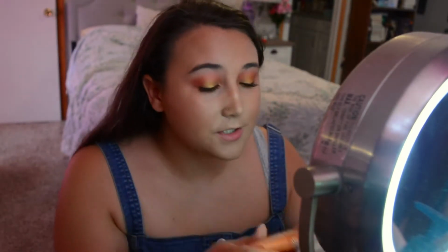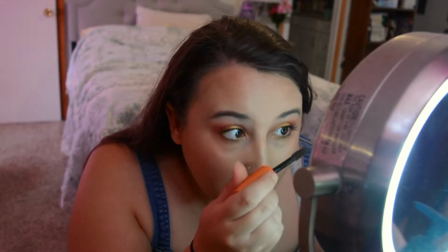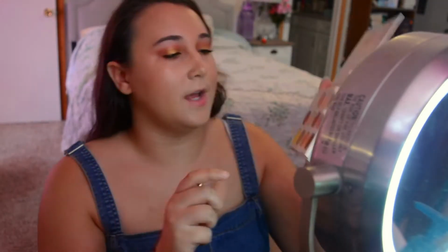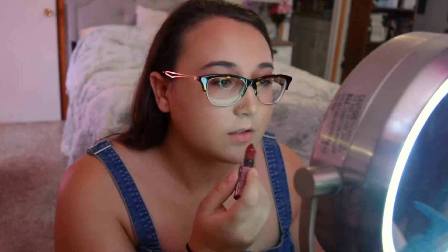On the lower lashes, I'm putting CoverGirl Lash Blast Volume. There's those eyes done. I kind of want to put something in the inner corner actually. I guess I could put that gold in the inner corner. I'll try that. I'll put this light gold color in the inner corner. That's pretty. All that's left is lipstick, so I'm going to put my glasses back on so I can see.